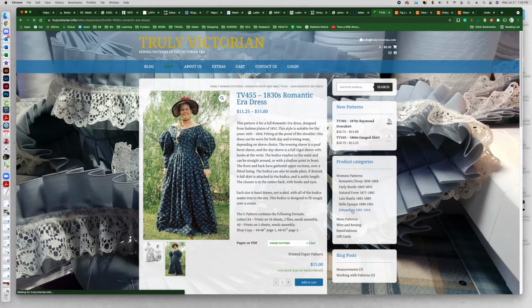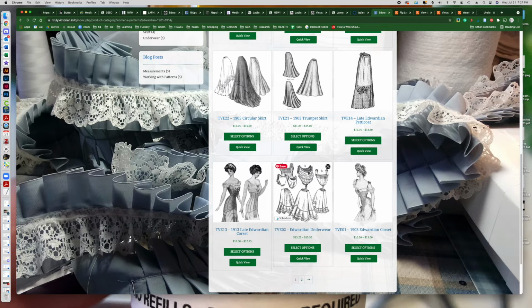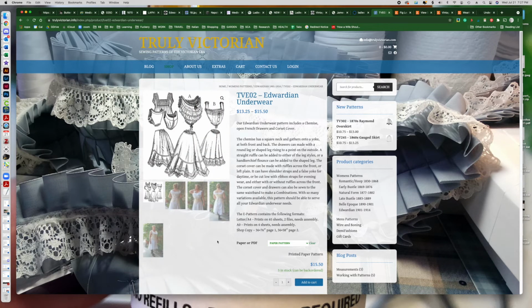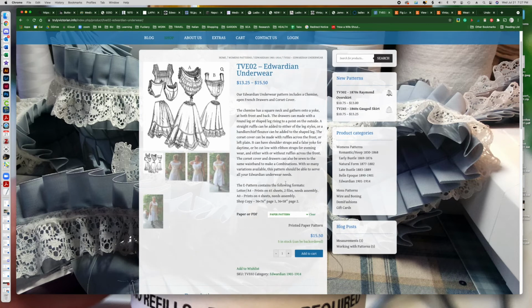Let's look at some of their Edwardian. Oh, those are fun. Okay, so not gonna lie, I would totally make this up in some lovely, thin, beautiful cotton, and I would just lounge around in my house all the time in this. I think that's exactly what I would do. It's lovely. This company seems to be fairly size inclusive.